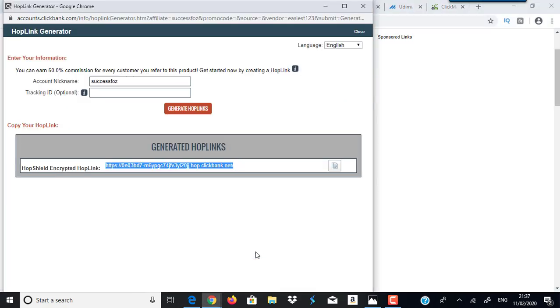So we're going to take this link and we're going to start driving traffic. Quick question: you probably have a question. I don't know how to drive traffic. How do I get traffic? Where do I get traffic from? Which traffic source should I use? And I am going to cover all of this in this specific video, okay?